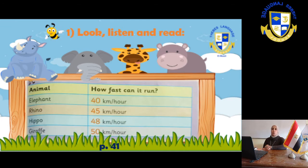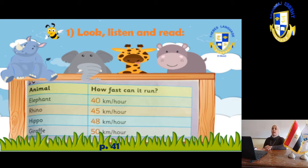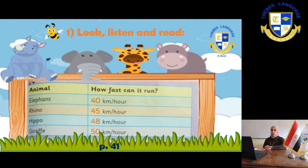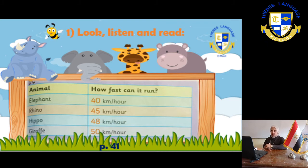Now, my dear pupils, open page 41. Exercise number 1, look, listen, and read. Now we're going to read about the same animals we were talking about and how fast each animal can run. The elephant can run 40 kilometers per hour. The rhino 45 kilometers per hour. The hippo 48 kilometers per hour, and the giraffe 50 kilometers per hour.